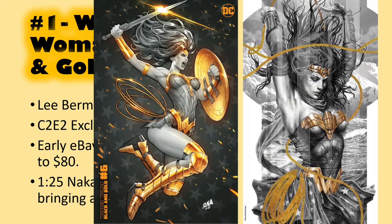You can see the Nakayama is more of an action shot, but I love the detailed background in the Virgin variant. And I think it just has more to it, to me, versus the Nakayama, which is more of an action shot, but the background is pretty static versus the Virgin variant. So for that reason, I'm going to go with it.